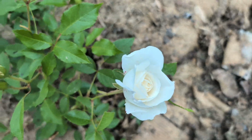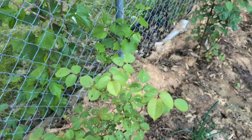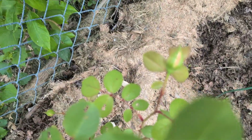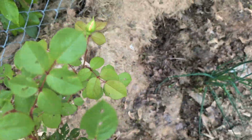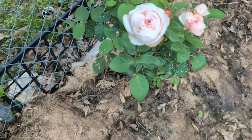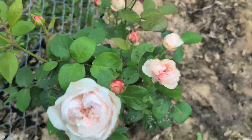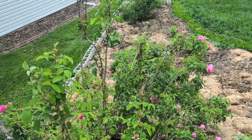Iceberg, white Floribunda rose. This rose is one that starts out yellow but fades to white. It may even be starting out apricot and fades to white pretty darn quick. Fair Bianca. The Countryman.